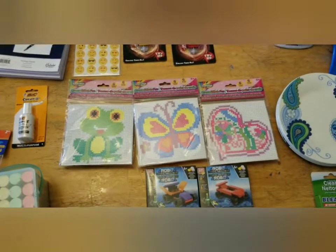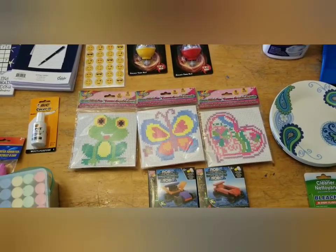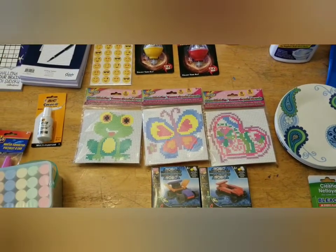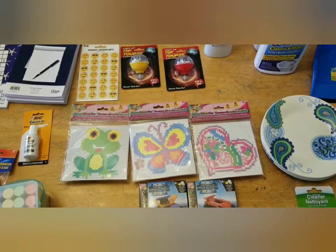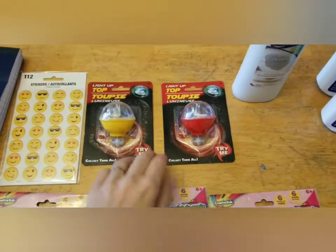I homeschool my kids, and at the end of every Friday, they get to pick something out of the prize box if they did their chores and got all of their schoolwork done throughout the week without fussing too much. So I picked up a few things to go in what we call the prize box, and we've bought some of these before.